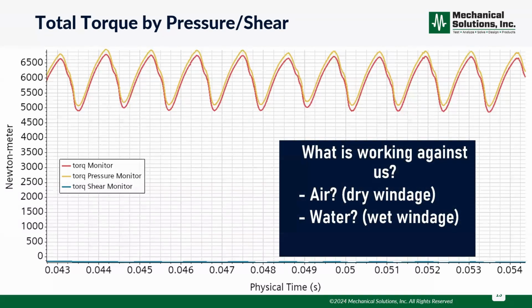So we can now think about what is actually working against us. As we said earlier, there's complex physics, this whole thing spins in air. So there's air resistance, of course, but there's also water resistance. Once the water hits the buckets, it goes somewhere else on the wheel, and it could actually slow us down and create negative torque. And this is now a real advantage of a CFD analysis, that we can actually break that down. If you imagine in an experiment, it would be very hard to figure out how much the water splashing is slowing you down.